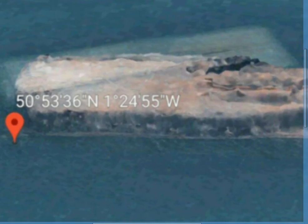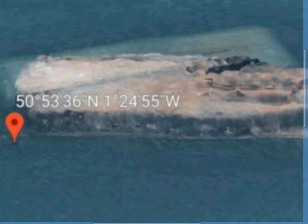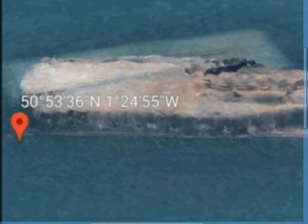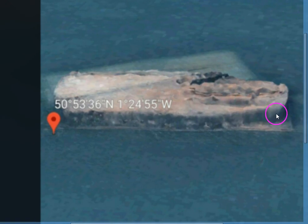This is using the Google 3D option rather than directly from above, trying to get some sort of idea. I captured a few images working around it in a clockwise direction to try and ascertain what it is, without any success. As we know now, the spit forts are older than they say they are. We think this is old as well.